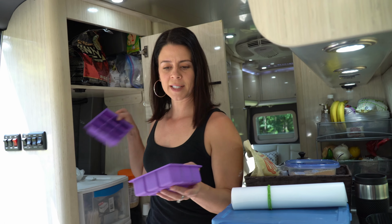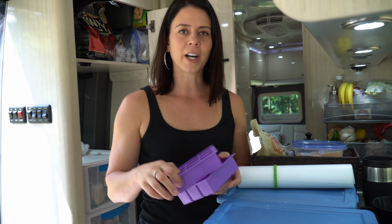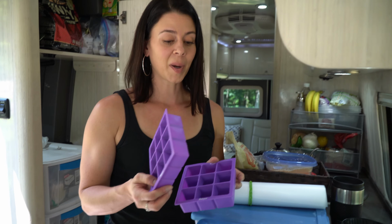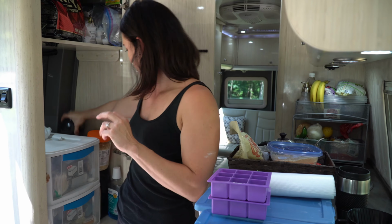Ice cube trays. Ice cubes are a luxury for us. Because our freezer is so small, we usually don't have the space for these to go in there. But when we do, these are really great. We love them. They're the nice big cubes.